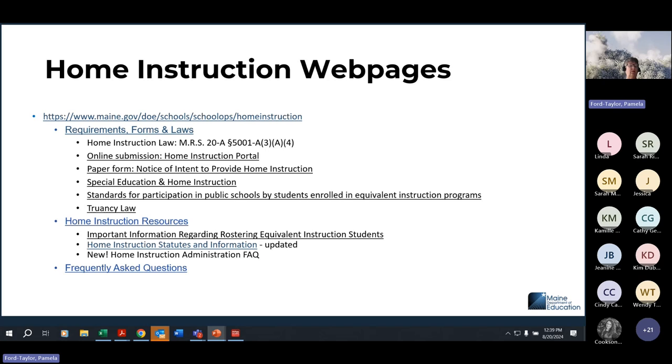And then there's the home instruction statutes and information. It was done a number of years ago, but most of it is still very relevant. No laws have really changed regarding home instruction. And then there's a frequently asked questions for everyone, or mostly for parents.